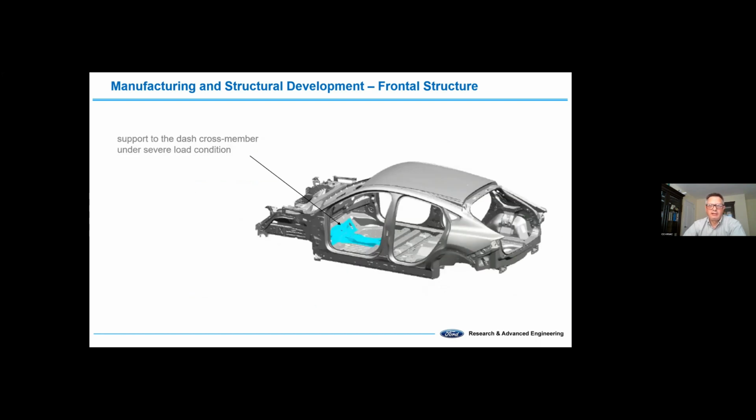As we all know, the skateboard concept vehicle for the BEV allows for the introduction of a flat floor. Nevertheless, in the case of the Mach-E, the design boundary conditions and the safety required increasing the support to the dash cross members under severe loading conditions, and a part which is common for ICE vehicles was added. So this is a hot stamped tunnel reinforcement that was added to meet the safety requirements.